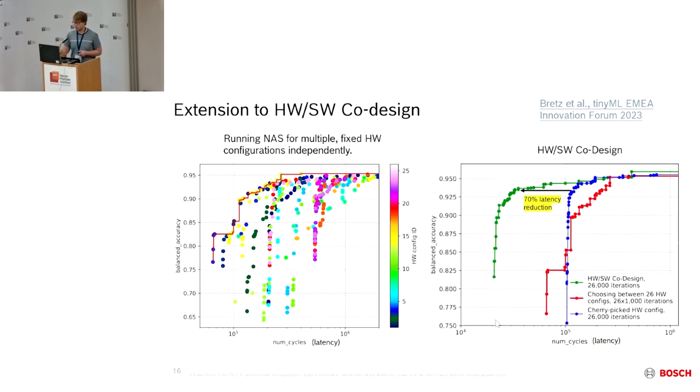Okay, so after seeing this, we ran some hardware software co-design experiments. The red curve here in the plot is basically the same as before. So this is 26 hardware configurations, and for each of them, you run NAS. And then in blue, we cherry-picked one hardware configuration from this first experiment. And we ran NAS on that again, but now with a bigger budget of 26,000 iterations. So that was the budget of the previous experiment. And then the last experiment we ran was really the hardware software co-design experiment for the same budget. So again, 26,000 iterations.